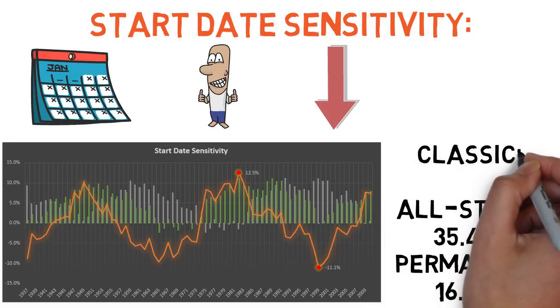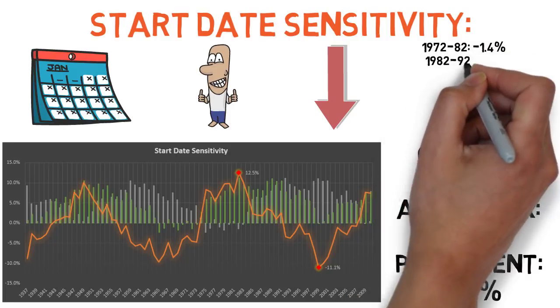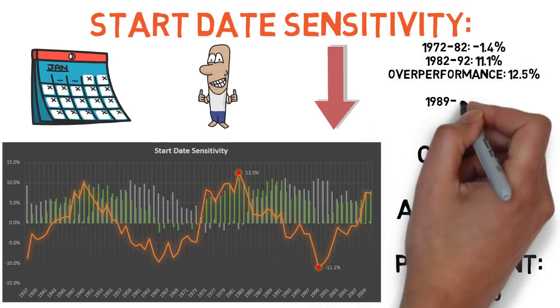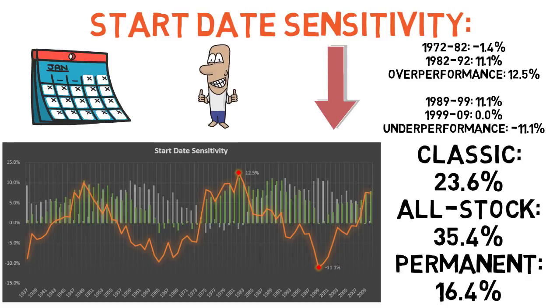of 23.6%. The largest overperformance was 12.5% per year, which took place from 1982 to 1992. In those years, the classic 60-40 strategy had an inflation-adjusted return of 11.1% per year, beating out the returns from 1972 to 1982 of negative 1.4% per year. The largest underperformance was negative 11.1% per year, when the returns from 1999 to 2009 failed to match the returns produced from 1989 to 1999.